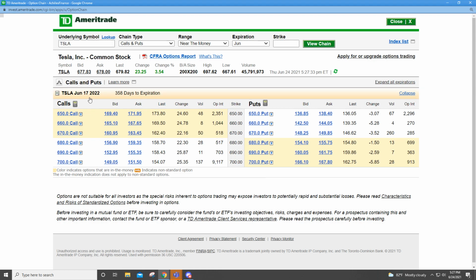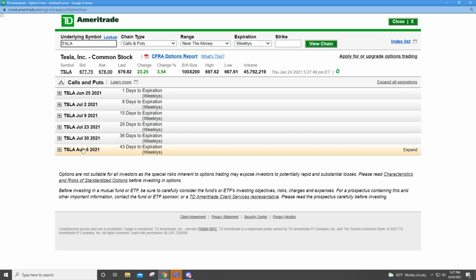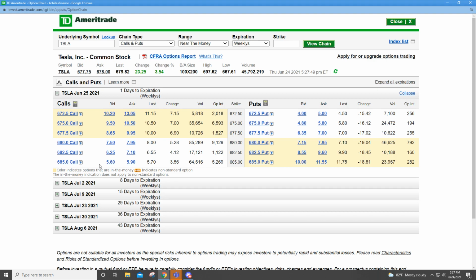So these are going to be the ones that expire tomorrow. You can see this is the June 17th, 2022. Rather, these are the ones that had just expired, or those are the ones for next week. Let's look at the weeklies. I want to focus on the weekly expiration right here, the June 25th, that's tomorrow. We've got the 685. Just to highlight how much options volume is going on at this point in time, you can see that we've got 23,000 contracts that have already been purchased, with another 282 open interest. So again, this stock has heavy volume today, and they're already essentially going upwards.